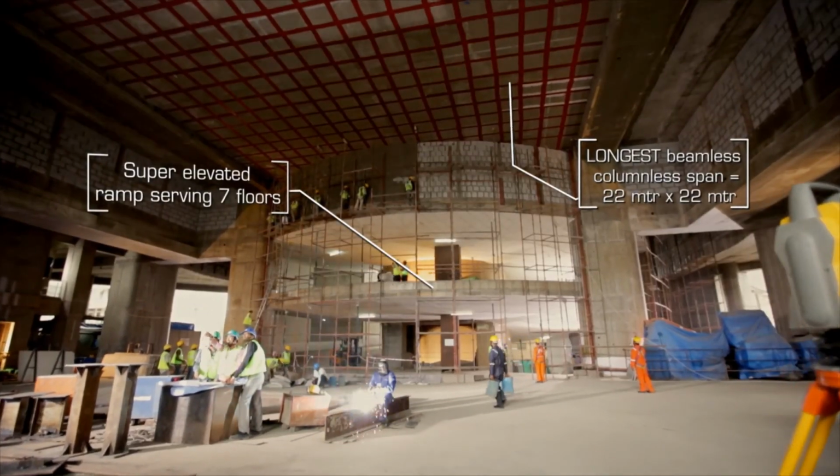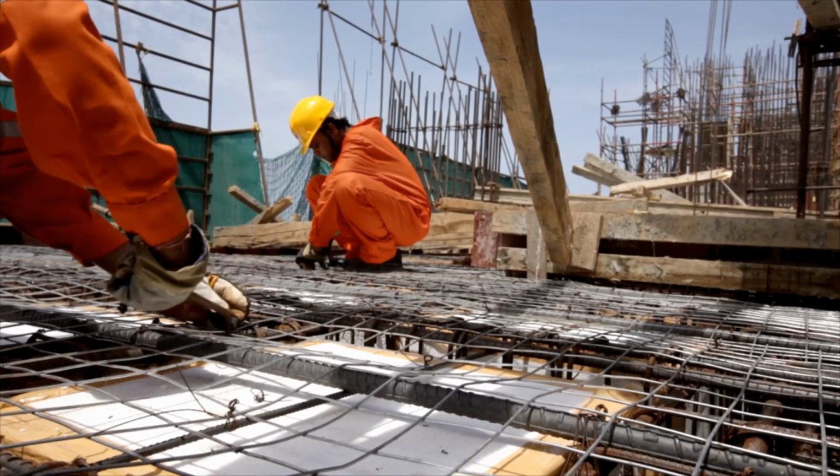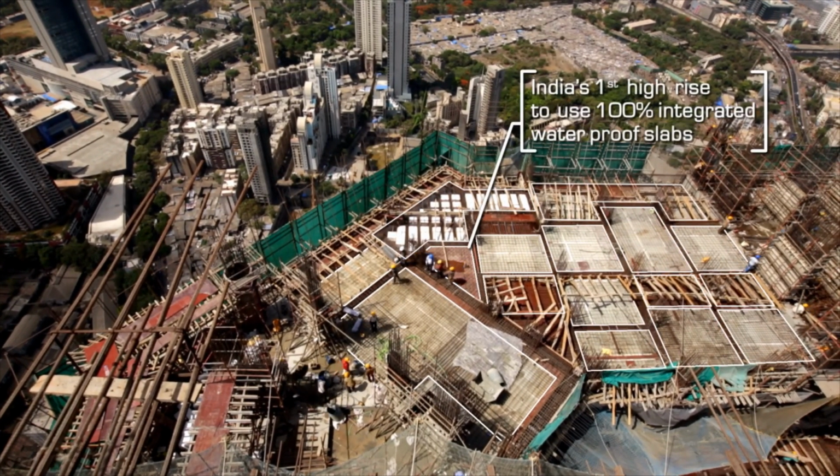I've never seen a lobby of this size in any residential building wherever I've traveled. It's huge, it's awesome. We conceived a system of deeper slabs which will give us bigger stiffness to span that large span. We opted for voided slabs which are formed by using very lightweight thermocol blocks.